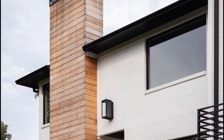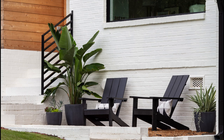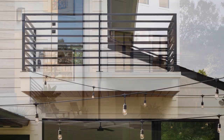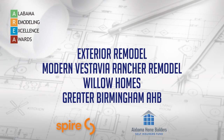A cedar chimney fireplace with mitered edges was installed, and a small seating area created near the front door. Black iron handrails custom made on site add a modern touch. A cantilevered balcony overlooking the garage was added to provide additional outdoor living space. A new dining space at the rear of the house offers easy indoor-outdoor entertaining.